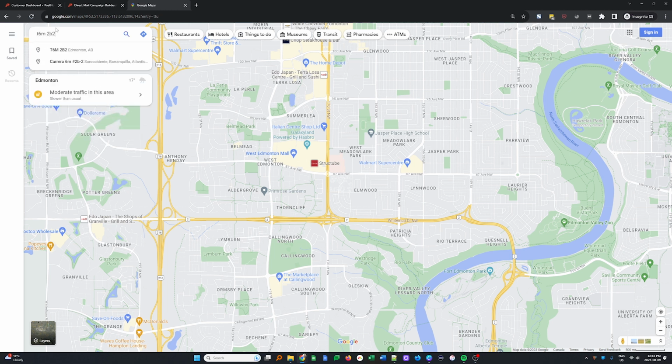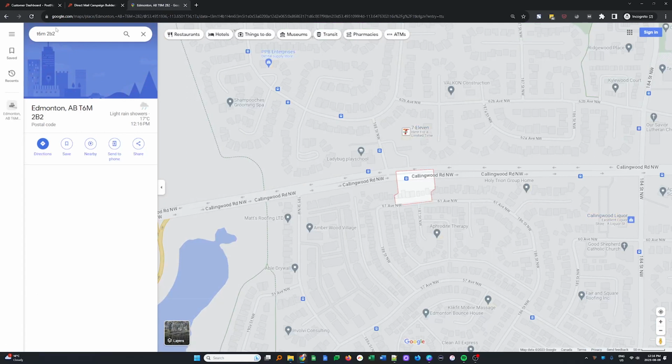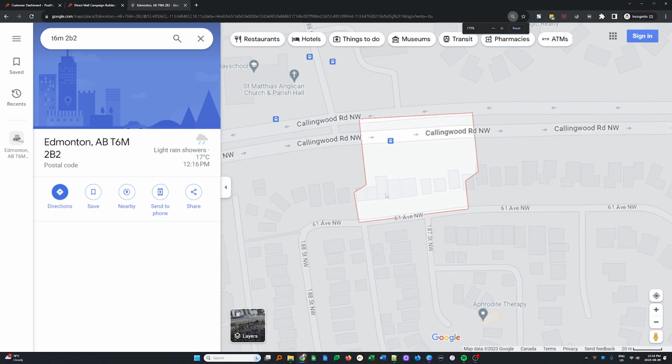So I'm just going to look up a postal code here. One of the neat things in Google is that you can look up individual postal codes and it'll outline the houses that are included in that, or the buildings that are in that unique postal code. With this example, you can see exactly what I mean, in that this is a collection of 1, 2, 3, 4, 5, 6, 7, 8 or 9, I'm not totally sure, properties. They could be duplexes, I'm not totally sure. But either way, I'm looking at approximately 20 addresses on average.